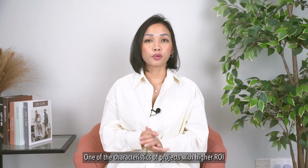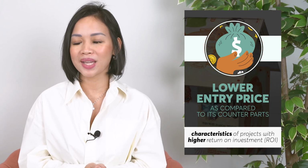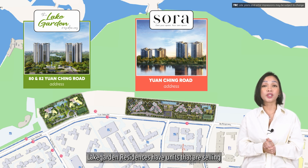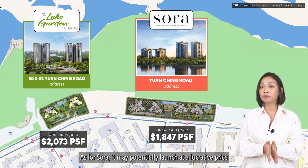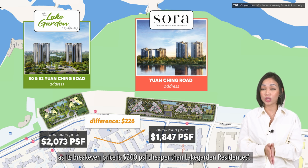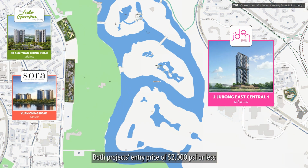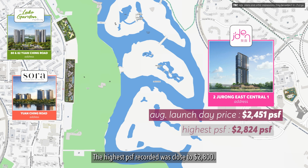One of the characteristics of projects with higher ROI is its relatively low entry price as compared to its counterparts. Take the Lakegarden Residences and the upcoming Sora, for example. Lakegarden Residences have units that are selling below its developer's break-even price of 2,073 PSF. As for Sora, it may potentially launch at a lucrative price as its break-even price is $200 cheaper than Lakegarden Residences. Both projects' entry price of 2,000 PSF or less is cushioned and supported by Jayden, which is reported to have clocked an average of 2,451 PSF on its launch day. The highest PSF recorded was close to 2,800.